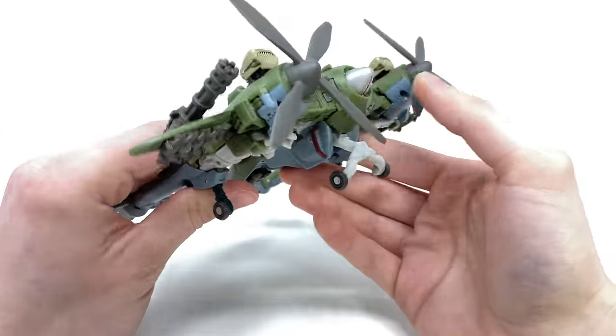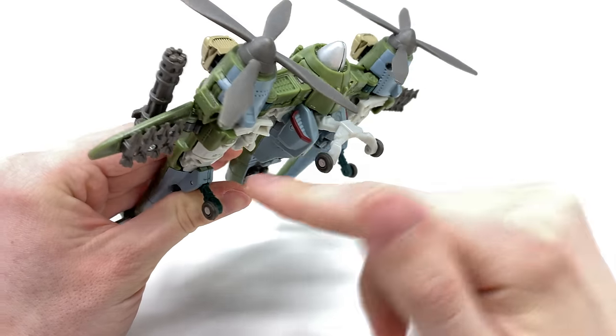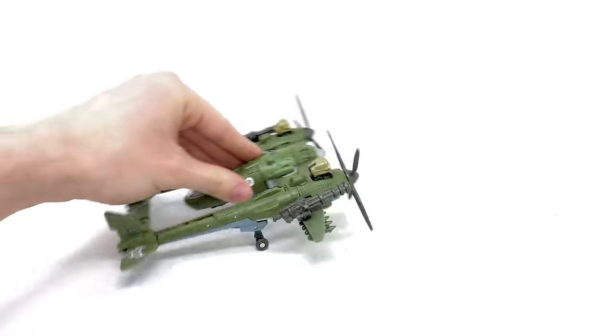Now he did in fact have some proper working landing gear, so you can see these wheels do in fact roll, which did allow him to glide along the ground with absolute ease.